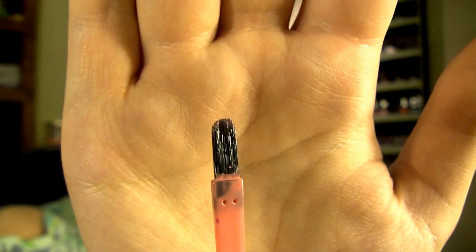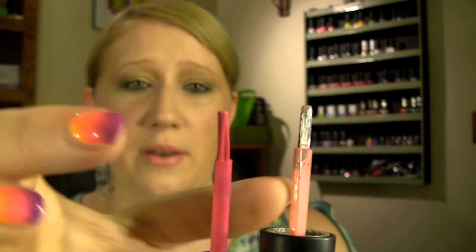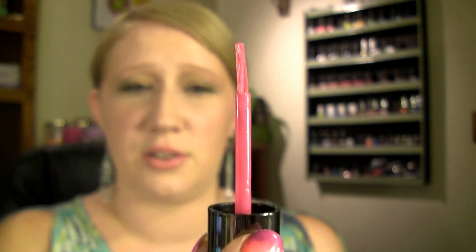The bristles are tapered at the top, which makes it really easy when you're painting your full nail to get closer to your cuticle, because since it's tapered, you're not getting quite as much polish up there, and it's easier to move around. Again, if you're wanting to do more intricate work, or you have smaller nail beds, then the Xtreme Wear brand might be better for you.